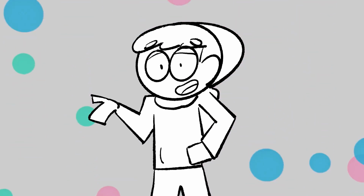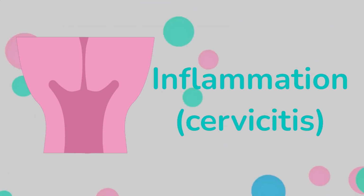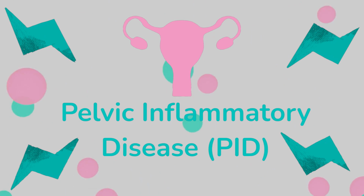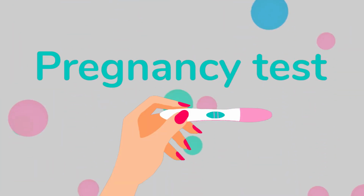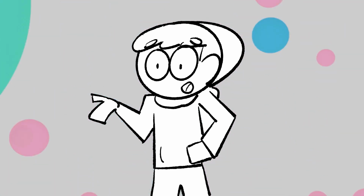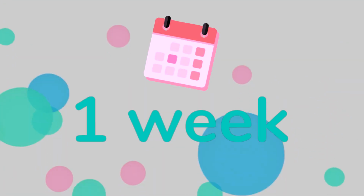Your provider will first ensure that there are no conditions in the cervix, such as inflammation, known as cervicitis, or pelvic inflammatory disease, PID. Additionally, it may be necessary to take a pregnancy test before scheduling the LEEP procedure. If there are no contraindications to the procedure, your provider will schedule the procedure at a time when you are not menstruating, ideally 1 week after your period ends.